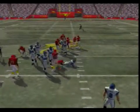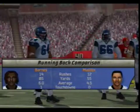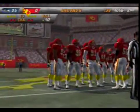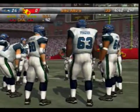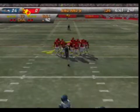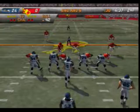Fletcher comes up to make the play at the 42. They might not be busting off big gains, but those linemen are really working hard down there. So a gain of about 1. It's 2nd down and 9 to go, ball on the 42-yard line.